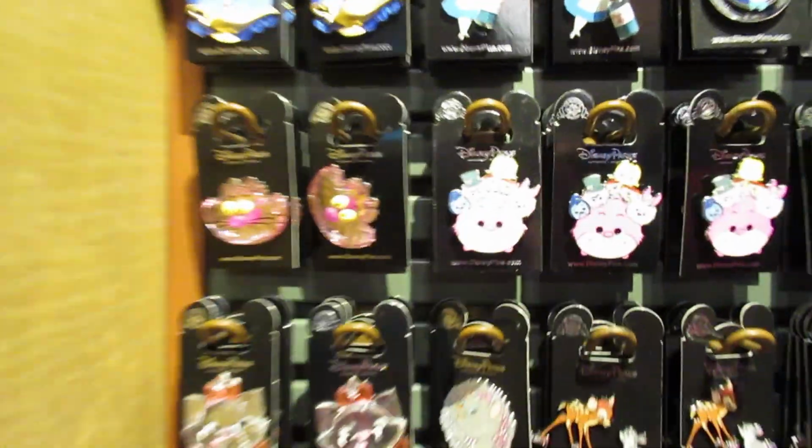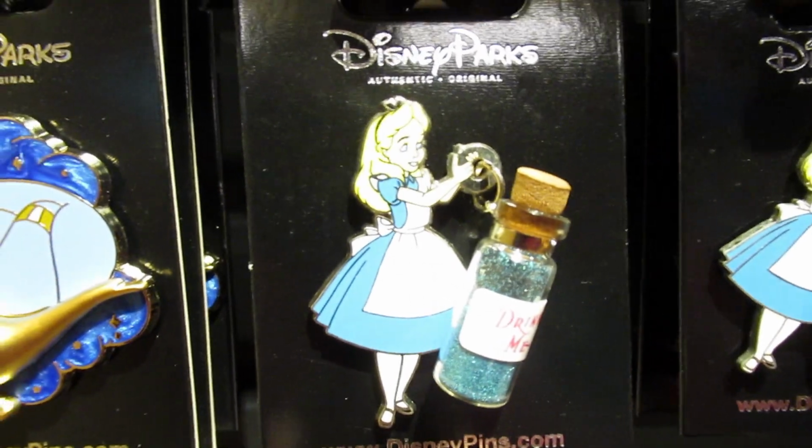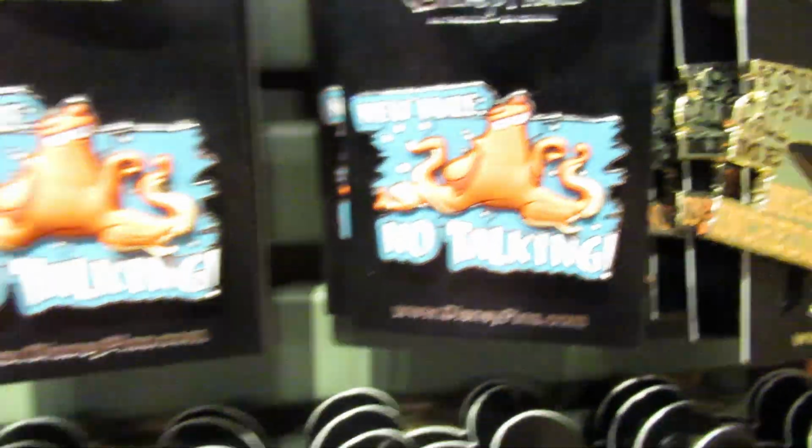Lots of different characters. Simpsons. Alice is the bottle. Okay. They have almost anything that you could think of. Here's more. I mean, you know, they got characters from movies.